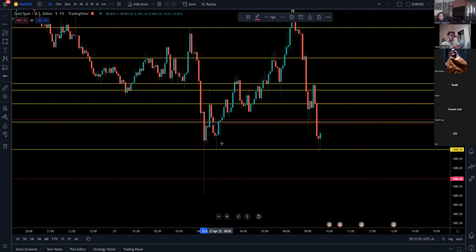Usually at support, when you have a 5-minute candle at least closing as a support candle, the next candle needs to respect the high and break the low if the continuation is valid. If not, it can be a full reversal. Not a full reversal, but at least to the previous structure we have in this area overall. So it can be a hell of a pullback.